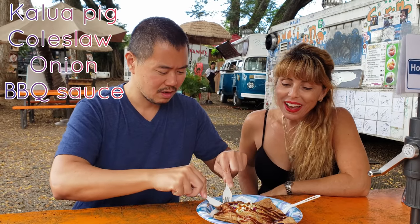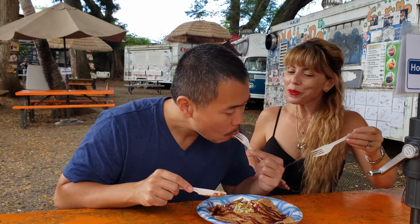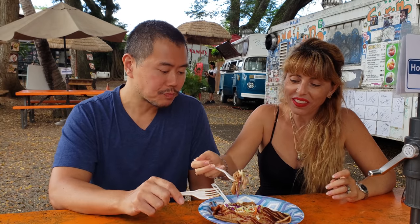This crepe today has Kahlua pig, coleslaw, barbecue sauce, and we opted to go with Alpen's rum. I like it. It's fresh.